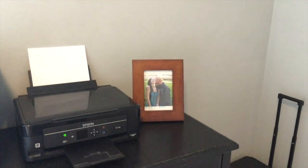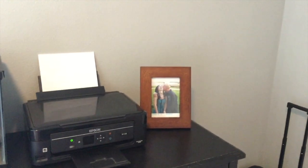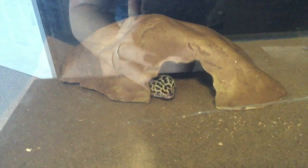This picture is from when my husband and I first met. That's in the front yard of my rental house in Dallas that I had. This is Indica, our little leopard gecko.